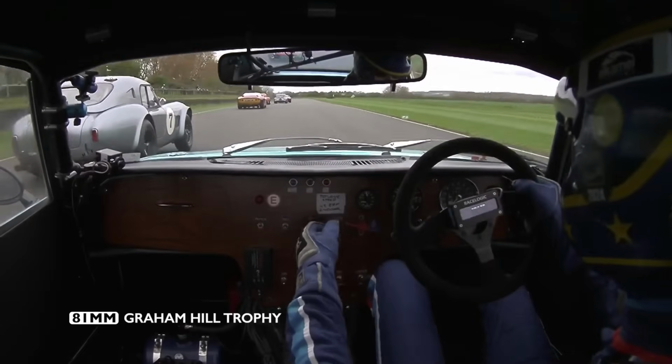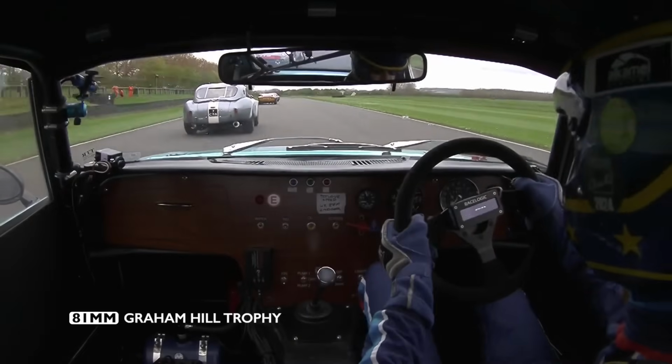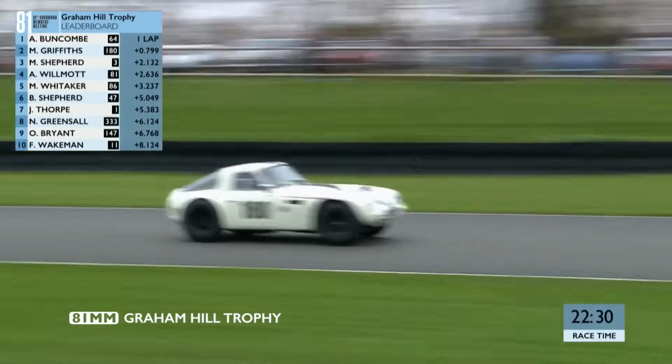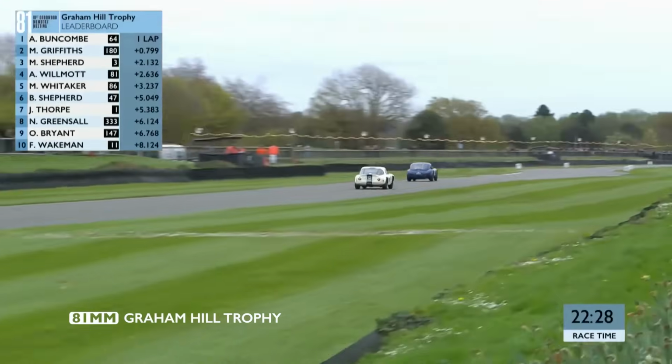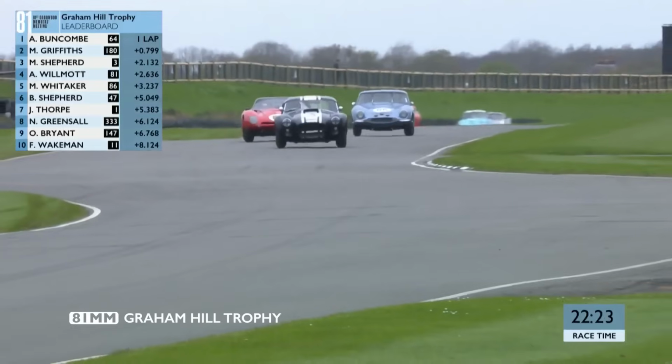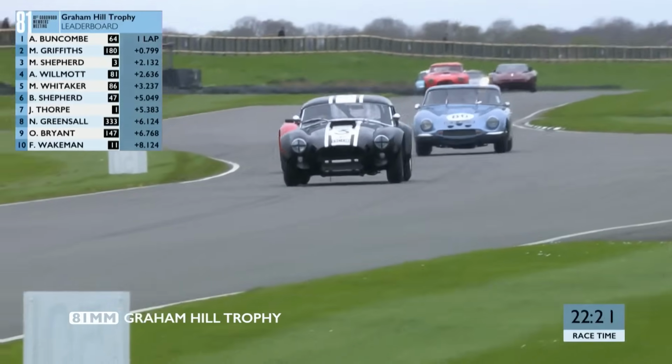Now, look at this moment. It looks though great positioning for Nigel Greensall, but alas, as if pulled by elastic rope, the AC Cobra in front pulled way clear as they rush down to Fordwater. As we get the first two now starting to make their break, Alex Buncombe is pushing on, but second place Miles Griffiths, and then comes Murray Shepherd.